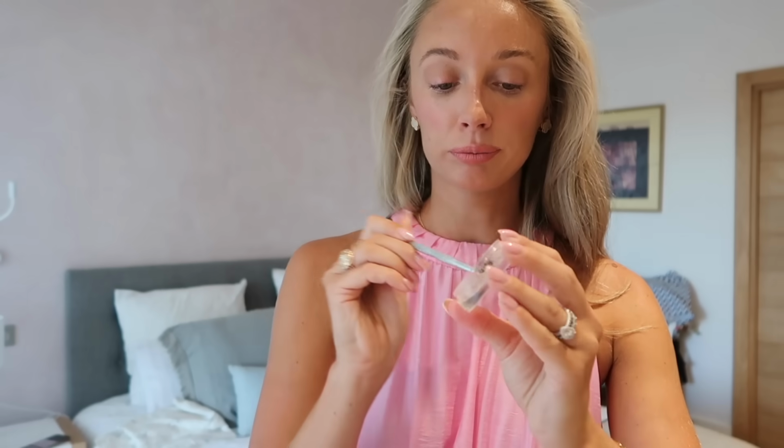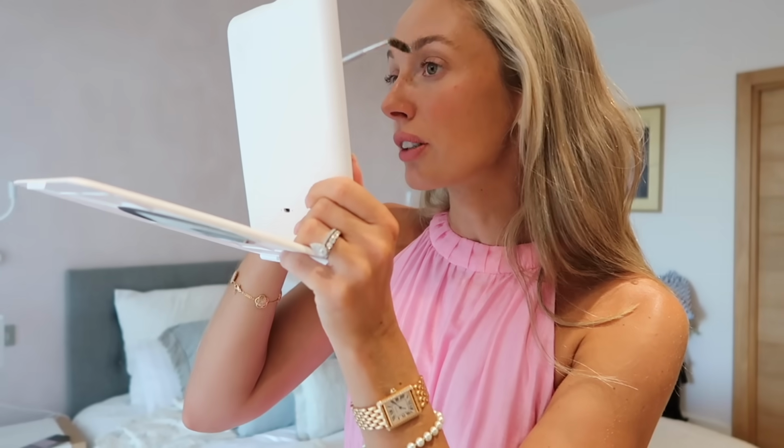I am still obsessed with this little TikTok brow gel, so I'm going to just push my brows up, give them a little bit more drama for the evening. And we've still only been filming for 3 minutes. Sometimes my brows play ball, sometimes they don't. Today they're not, never mind.